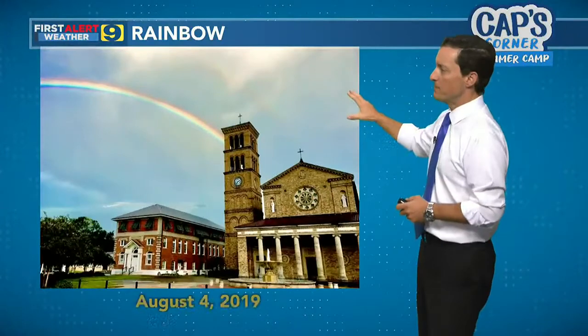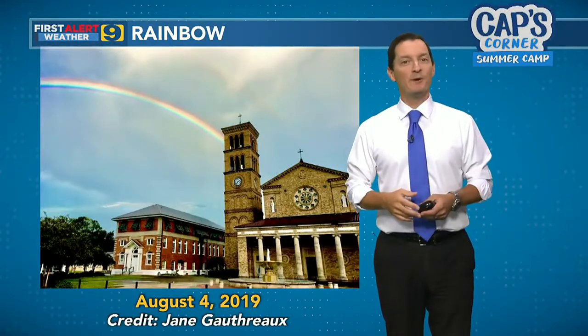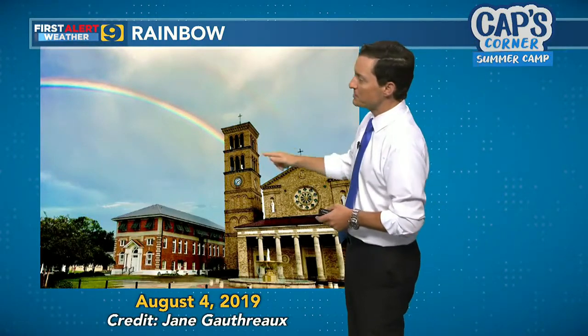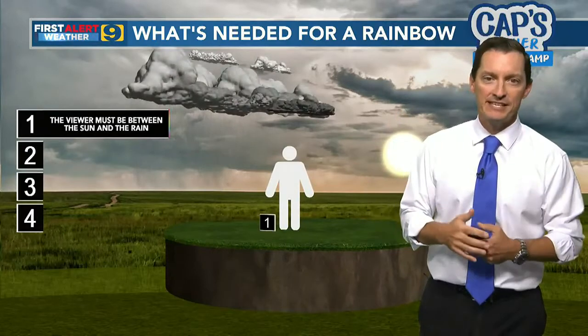Let's talk about rainbows first. These are some of the easier things to see, but still pretty cool when you get to catch one. Pretty shot of a rainbow over St. John the Evangelist Church here in Plaquemine that was captured just a few years ago. So how do we see a rainbow? What is needed for us to actually see a rainbow?